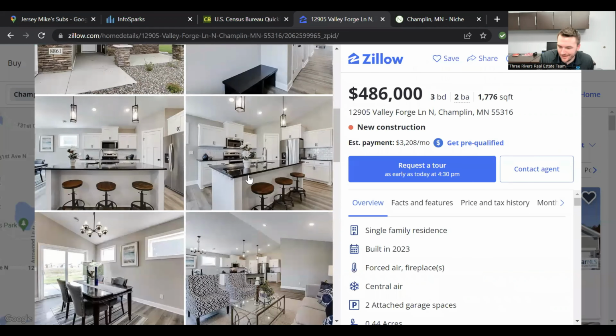What do you think? Do you have more questions? What do you think about the city? Like I said, super awesome. It has a lot to offer, a very affordable suburb that garners a lot of activity. A lot of people really want to move there.